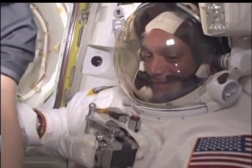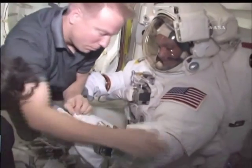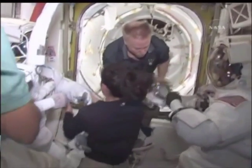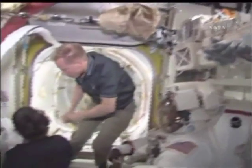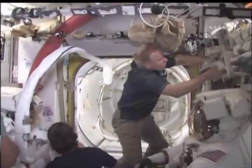Here you see us getting them ready to get them out of their EMU suit, and there's lots of procedures that we have to follow, to make sure that, for example, we don't depressurize them at a fast rate so that we don't hurt their eardrums. And as you can see, it's a very detailed process that they go through.